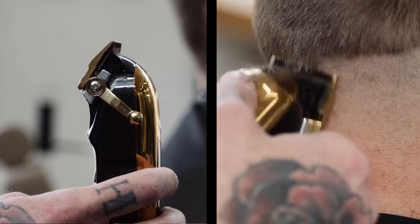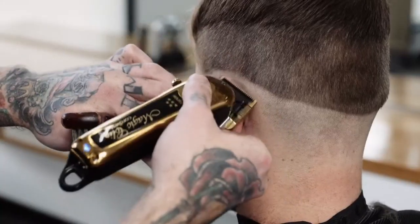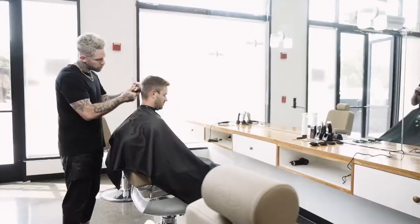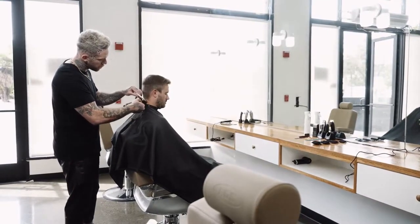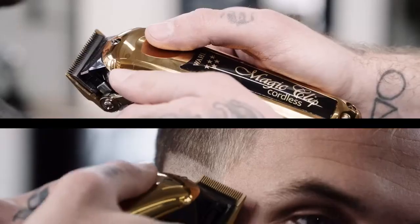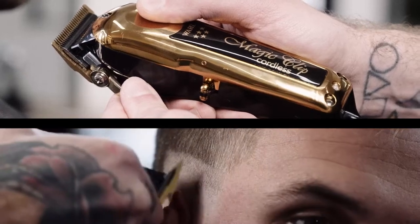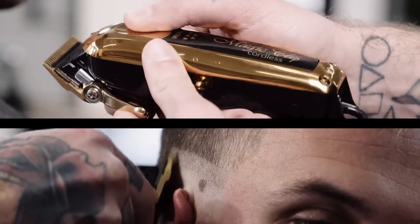The new 5-star gold cordless Magic Clip comes with the world-renowned, high-precision patented Stagger-Tooth blending blade, made from high-carbon steel, now with new titanium and DLC coatings. These blades have a lower blade temperature, stay cooler longer, resist corrosion, and are extremely strong.